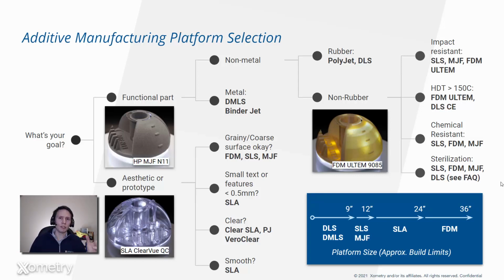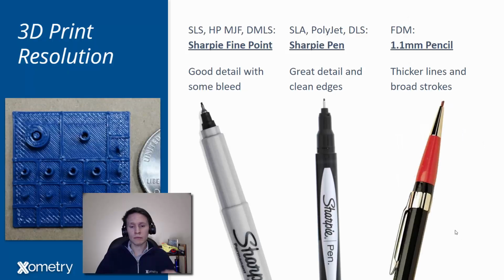And the largest building platform that we have is usually going to be that filament-based process, so fused deposition modeling. And we have some platforms in-house that we readily run, and we can run parts up to 36 inches. So we have platform sizes, we have material choices through those platforms based off application.